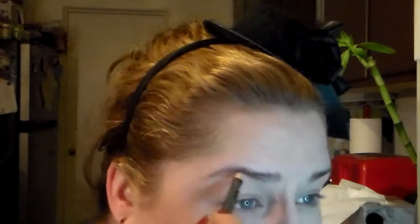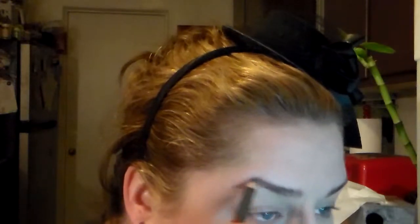Just my brow pencil that I'm using up. I'm just gonna brow it in.